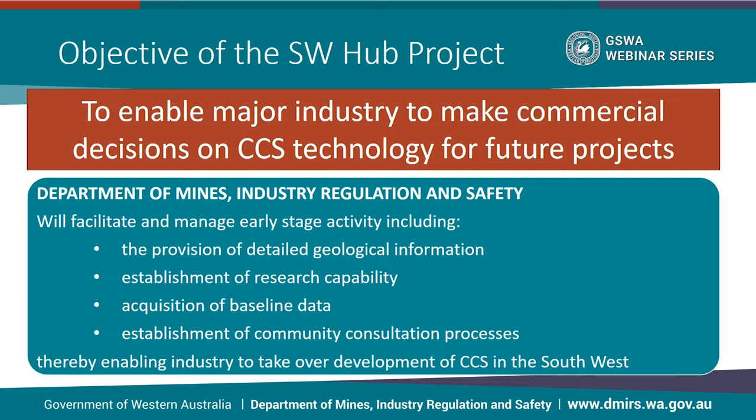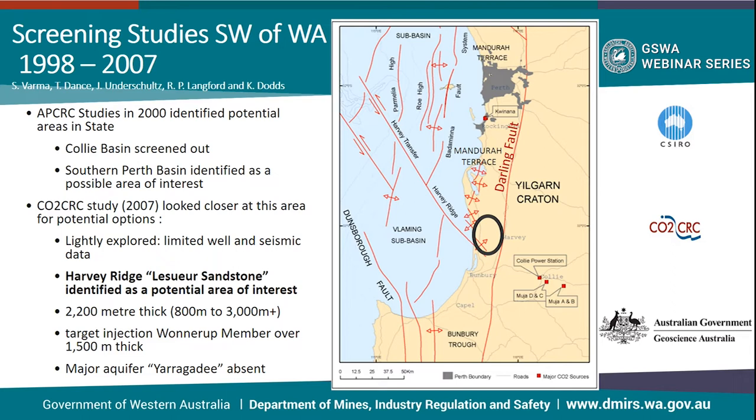As previously described by Sharma et al. in 2017, investigation of the area was undertaken between 1998 and 2007, and the project site was identified in 2010 after several regional studies highlighted the Harvey Ridge as prospective for CO2 sequestration. In 2011, the Southwest Hub was designated an Australian flagship project and subsequently received funding from the federal government's Department of Industry, Innovation and Science, the West Australian State Government and Industry.